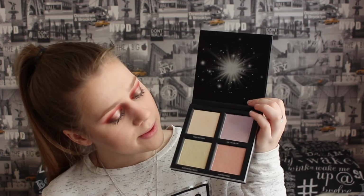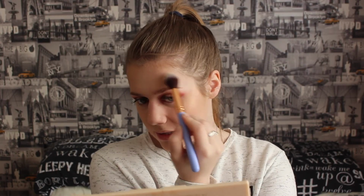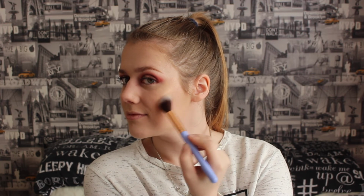Now I'm doing my favourite bit in the whole wide world. I absolutely love this step. This is my favourite step. I'm going to do a highlight, and I'm using my very first high-end highlight product. This is the Huda Beauty Winter Highlight Palette, which I also got in the Glossybox Advent Calendar. And I'm using the Luxie 522 tapered highlight brush, which I also got in the Glossybox Advent Calendar. And I'm going to go in with this colour here, which is Northern Lights, because I like the yellow. Oh my god. Look at that, that's so pretty.